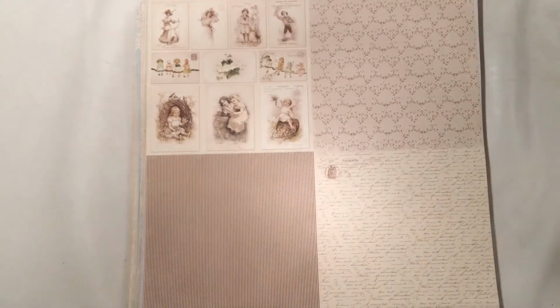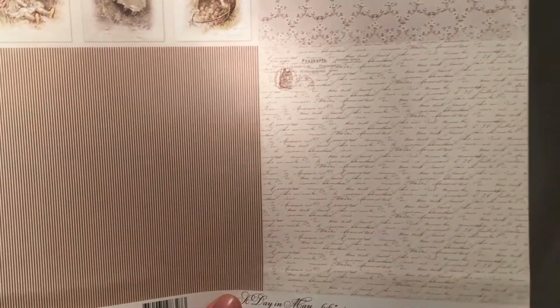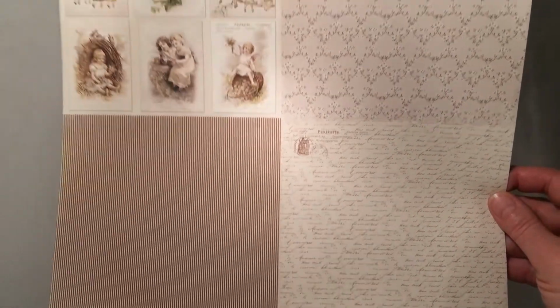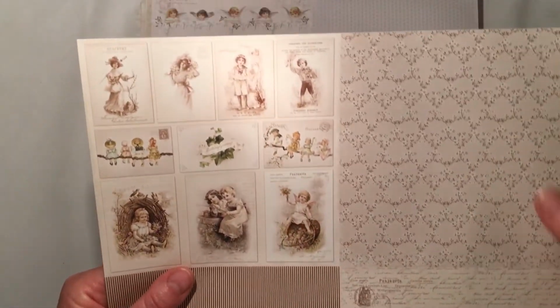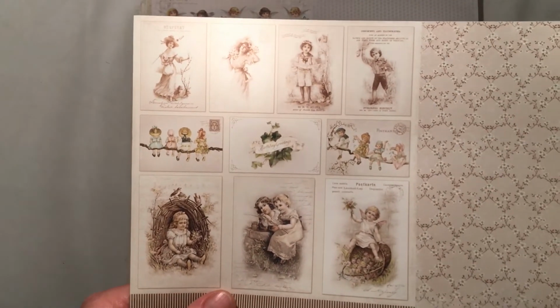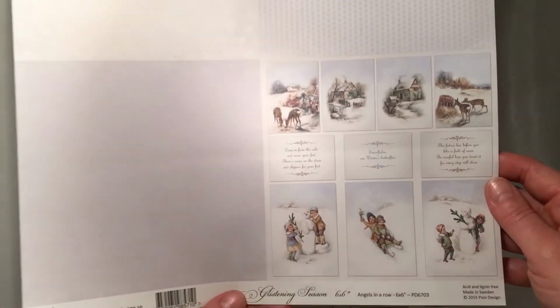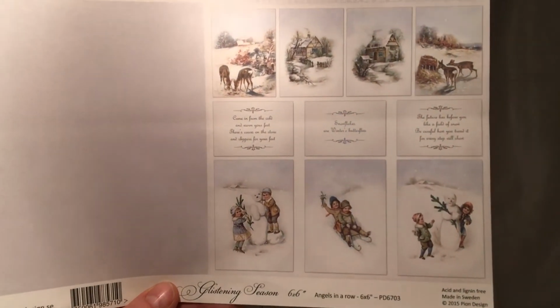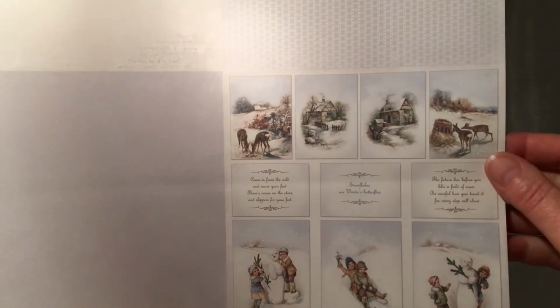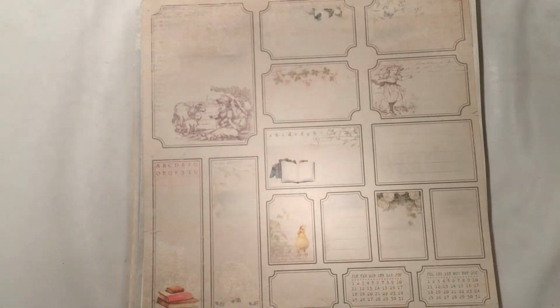Now this one you've seen. This is another one from A Day in May. And this is with script. And again, some pretty papers and some pretty images here. Just so cute. This is from Glistening Season, and again I mainly picked this one up for these tiny little images. I love those, but of course I can incorporate these when I use these.